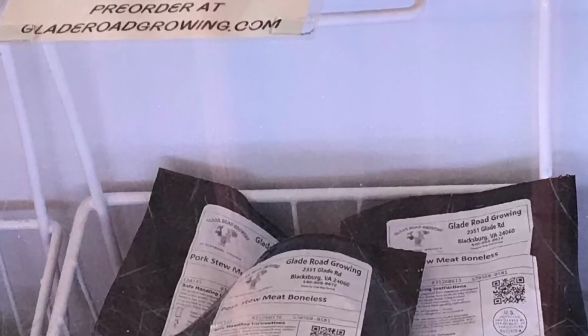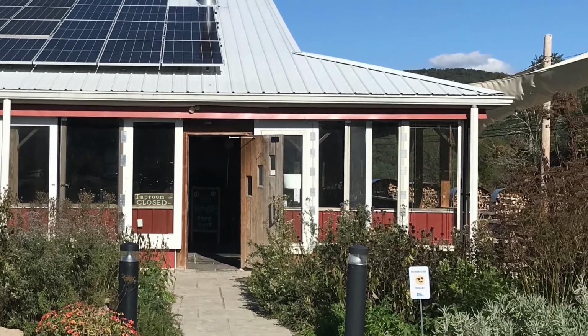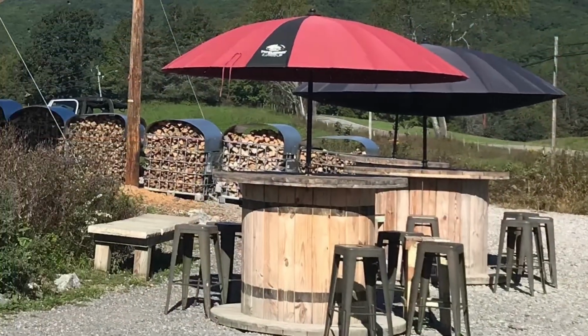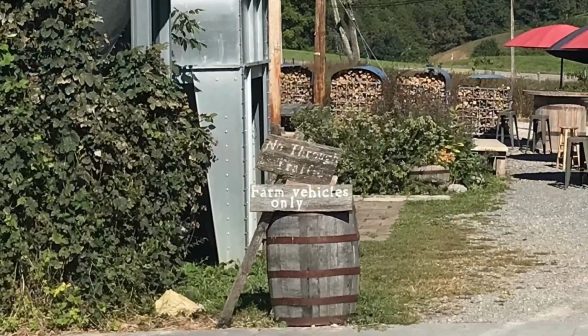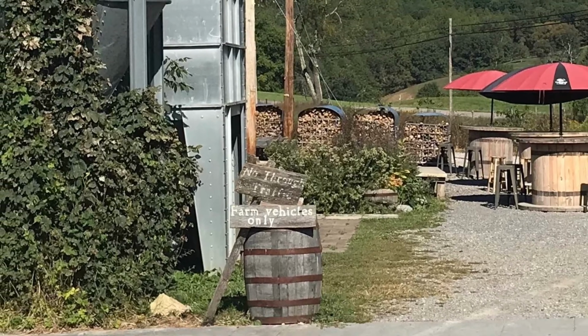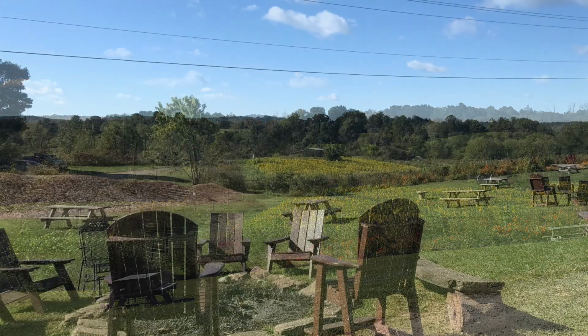They have a lot going on. I was really impressed with all the events that they have with this Glade Road Growing organic farm. And so my understanding is that they lease out 2 areas, and they've been doing this since 2010. Right now you can pick your own sunflowers, which is kind of cool, by donation.